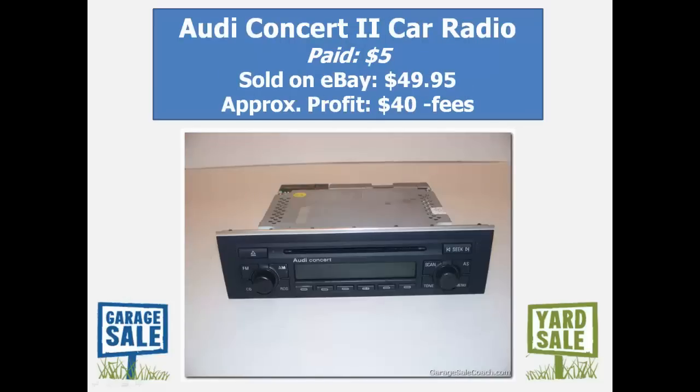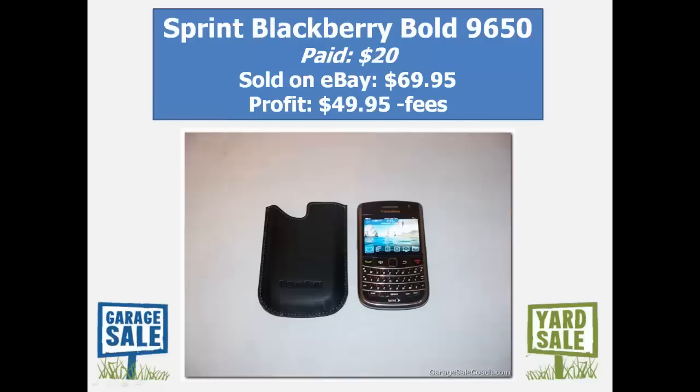This one, I looked this one up as well. It's an Audi Concert 2 car radio, and I looked it up, and it can sell for like 80 or more. It was only $5, but come to find out with these, you have to have some kind of PIN number or some kind of code. It's to keep them from being stolen. If you don't have that code that came with the original manual, you pretty much can't use it. So I think I sold it and then had to do a return, and then I sold it again with that information, and it sold for much cheaper. It would have been a $40 profit, but I actually lost the return shipping on the other one too, so probably a little bit less than that.